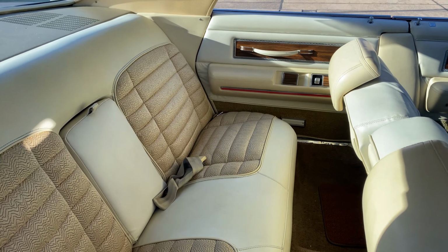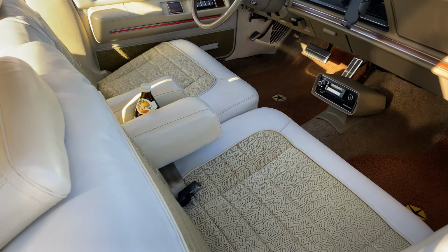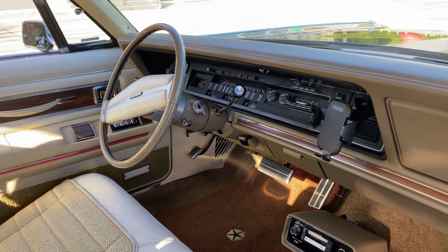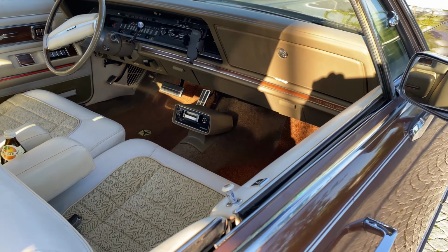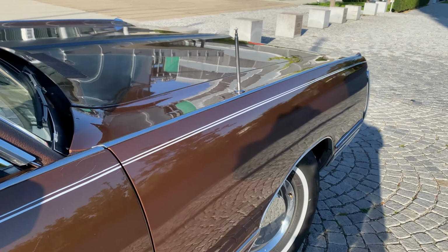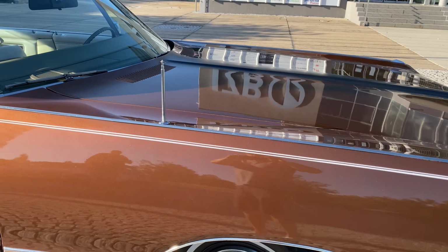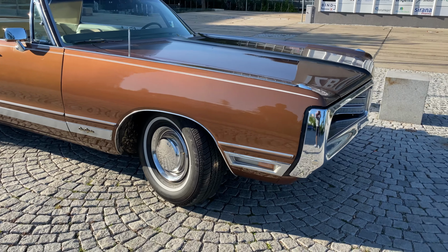condition. Look at the seats. The back seats are original. The front seats, he has redone them, but in an absolute original way. Dashboard has no cracks. Everything works as far as I could find out. Johannes says the paint is original and I believe it, but look how it shines in the sun.